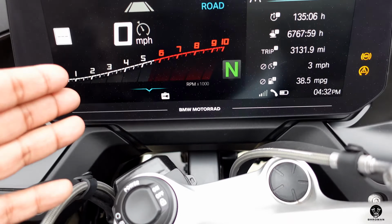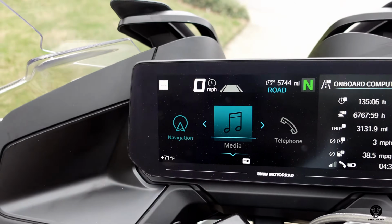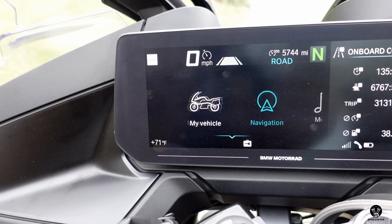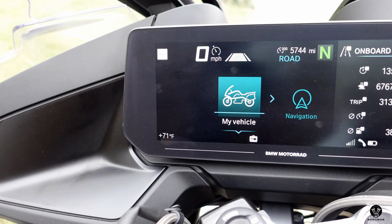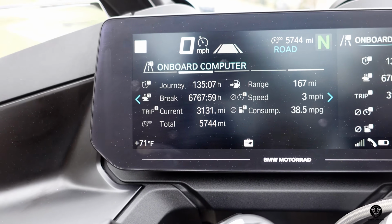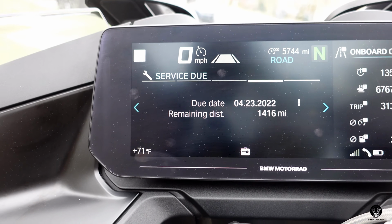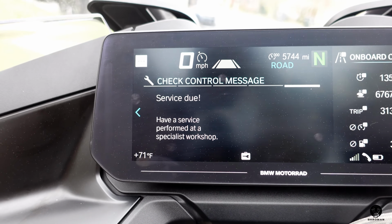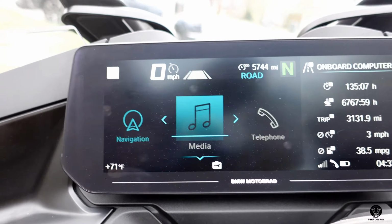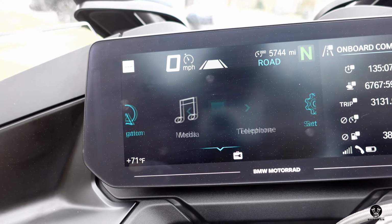Now you can toggle through this menu just by pressing the menu button. So you press the menu button, boom, you have options for your media, navigation, vehicle. So let's start with vehicle. Your tire pressure, when your service is due, and your different trip computers. It says your service is due soon. Haha. And once you pair your phone to the app, you can access your media, your phone, and all of that fun stuff.